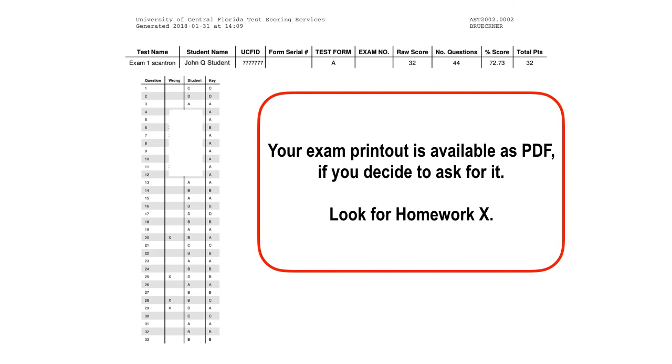Now, the reason I'm bringing this up is that we will make these available to you as a PDF instead of on paper. I'm going to make a one-question homework assignment, homework X, tonight, and you can simply answer yes, I would like it. That's going to be the correct answer. Homework X is not a regular homework, but I want you to do it to signify that you want your exam printout.